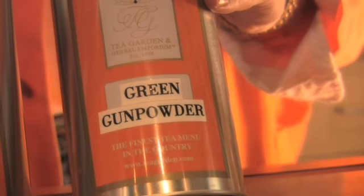And this is the tea that we were drinking in the United States before it was the United States, when New York was New Amsterdam. And George Washington had at minimum 3 cups of his gunpowder every day.